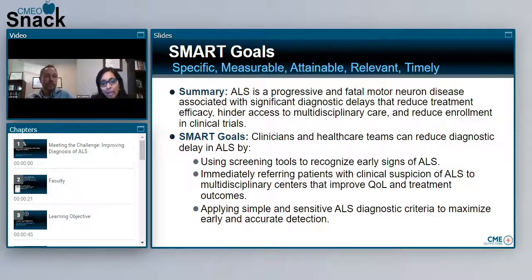That is what we hope our audience will take away from this presentation to apply in clinical practice. ALS is a progressive and fatal motor neuron disease with significant delays in diagnosis. When the diagnosis is delayed, it reduces treatment efficacy. It can hinder access to multidisciplinary care and, as you've heard, can impact quality of life and survival. It could also reduce the opportunities and chances for people living with ALS to enroll in clinical trials, since many of the clinical trials require people in early stages of disease.